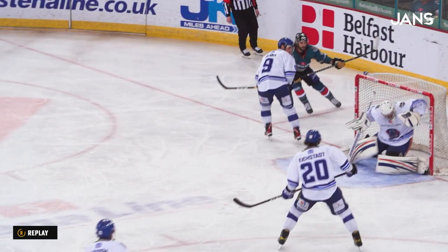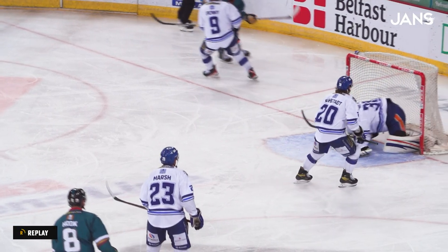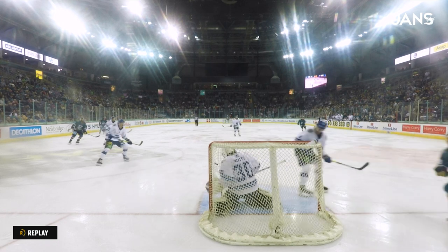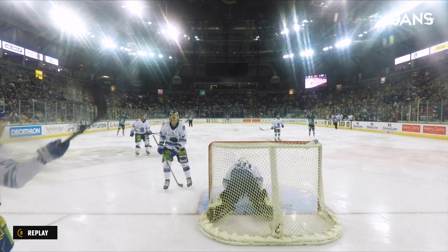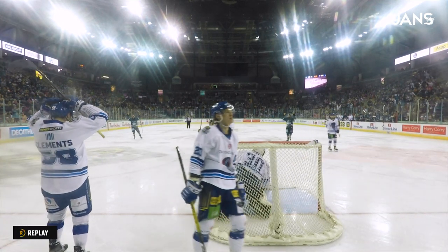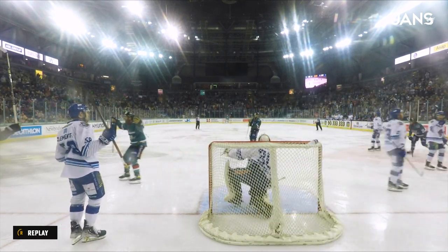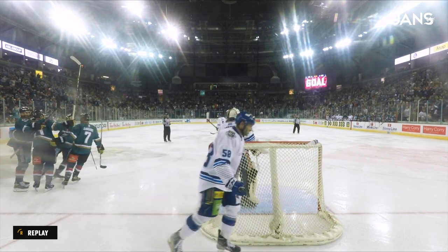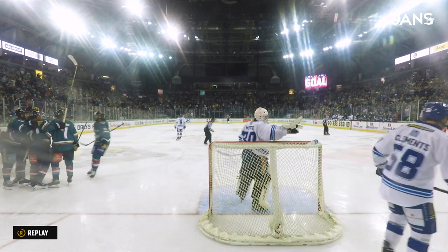So is he going in the forecheck? He throws it blind just into the crease, and you know, you get the right bounce at the right time, and there you go, it's a goal. It's off the skate of Ryan Penny, and Tyler Soy puts the Giants ahead. We talk about battling along the walls and doing the right things, and sometimes when you get the puck to the front of the net, you get rewarded.